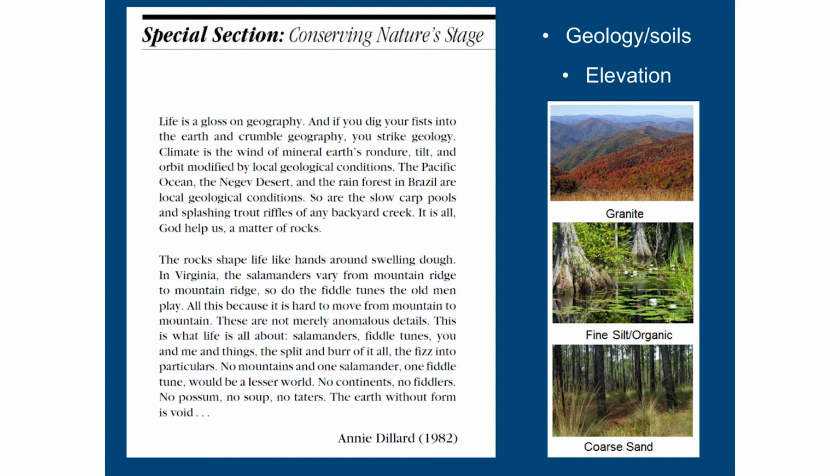And the part that I really love goes into the variation between salamanders and what I think of as fiddle-playing relatives on my side in North Carolina. Just that we all know that these patterns exist on the landscape. We all know that species are associated with different types of habitats and different types of altitude, and we know that people vary along the same things.